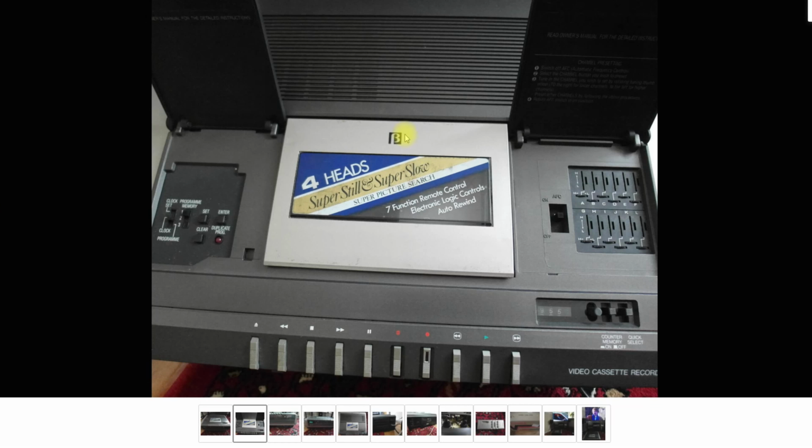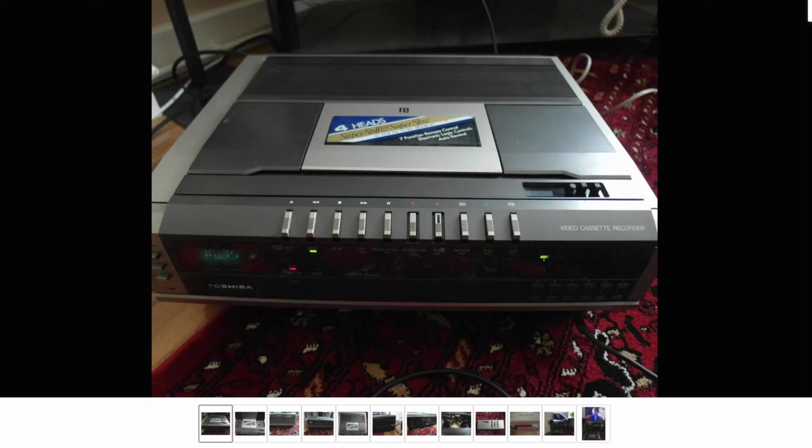Actually, I've got one pretty much in this sort of condition, with an infrared remote control add-on. So that'll be really cool to get that up and running. And that machine will be a keeper for me, because it just has memories. It's not the greatest machine.